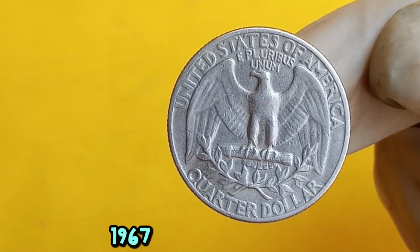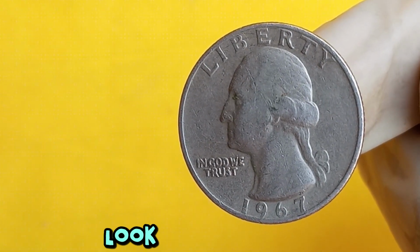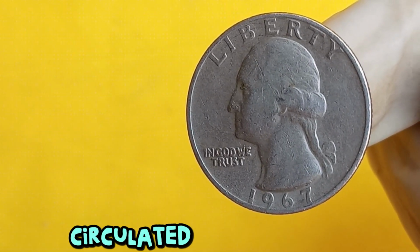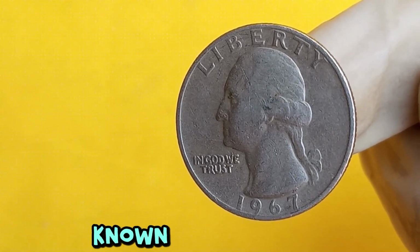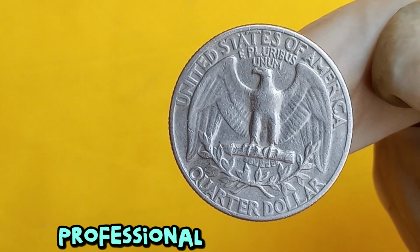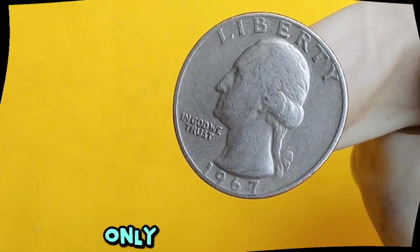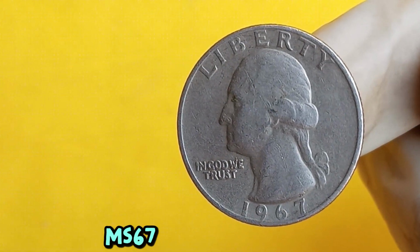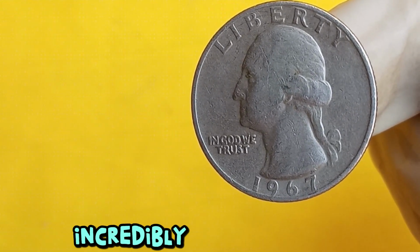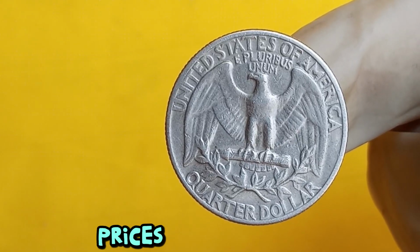The reason certain 1967 quarters can reach extremely high values comes down to several important factors that collectors always look for. One of the most critical factors is condition. Coins that have never been circulated and still retain their original mint luster are known as mint state coins. These coins are graded on a scale from 1 to 70 by professional grading companies. A typical worn 1967 quarter found in circulation might only be worth face value, but a coin graded MS-67 or higher with exceptional eye appeal, perfect surfaces, and sharp details can become incredibly rare. When collectors compete to add the finest known examples to their collections, prices can rise dramatically.